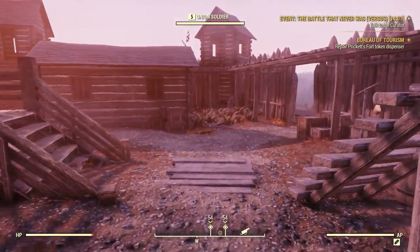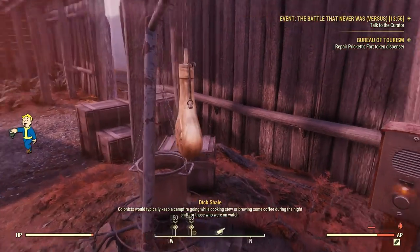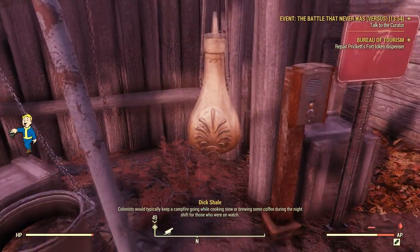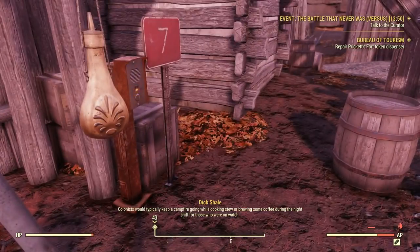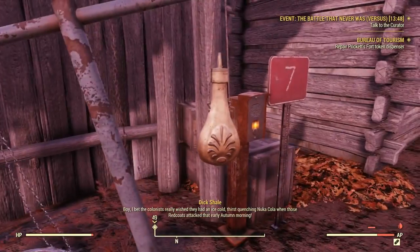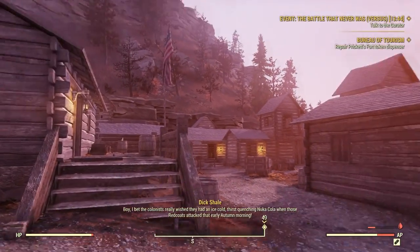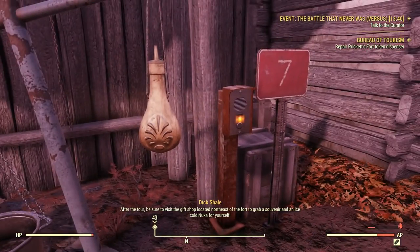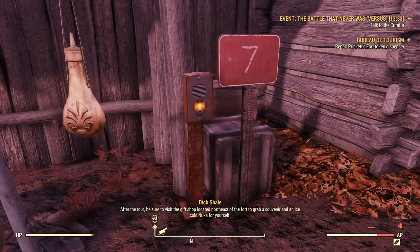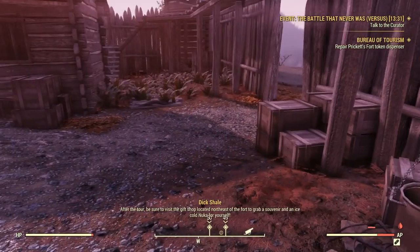Okay, yeah. Here is number 7. Colonists would typically keep a campfire going while cooking stew or brewing some coffee during the night shift for those who are on watch. Boy, I bet the colonists really wish they had an ice-cold, thirst-quenching Nuka-Cola when those redcoats attacked that early autumn morning. After the tour, be sure to visit the gift shop located northeast of the fort to grab a souvenir and an ice-cold Nuka for yourself.